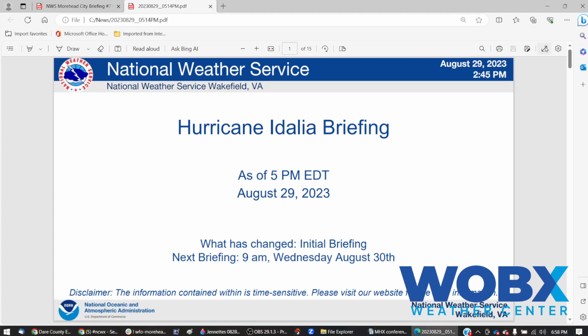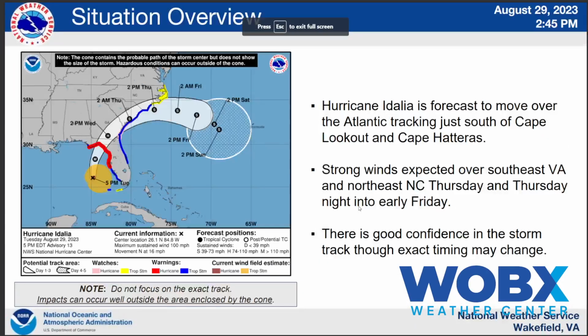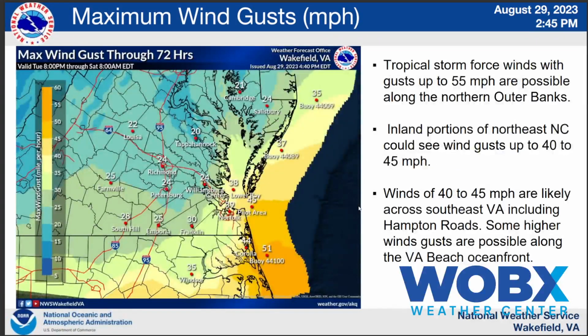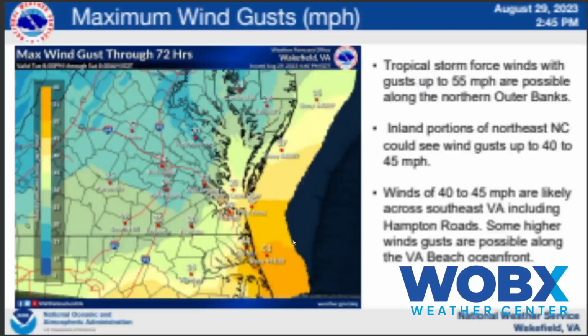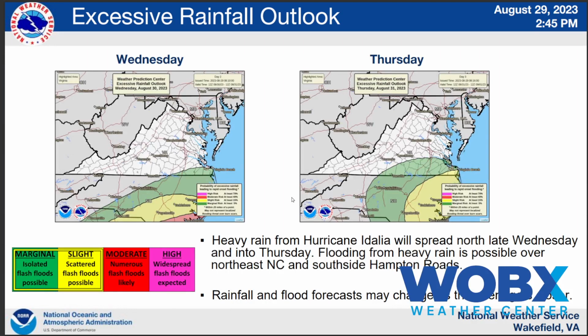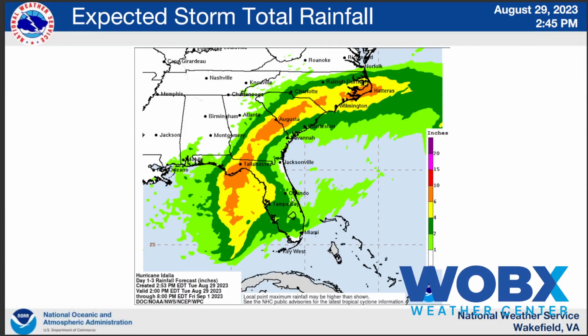This is just really more of the geographic changes. Pretty much all the same information there. Wind gusts of 40 to 50 miles an hour for the inland areas of northeastern North Carolina, 50 to 55 even possibly for Corolla. But again, we're going to be farther away. The farther north you get, the farther away from the center of Idalia you're going to be, so there's less of that threat from the winds. This is really not going to be a huge wind event. Maybe a potential rainfall event.